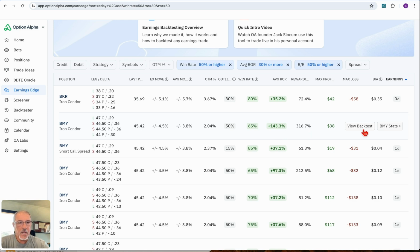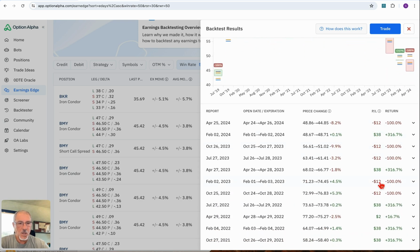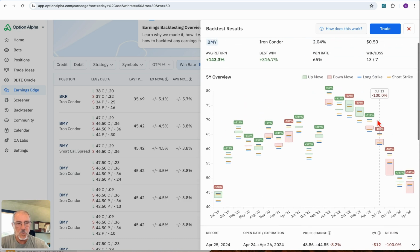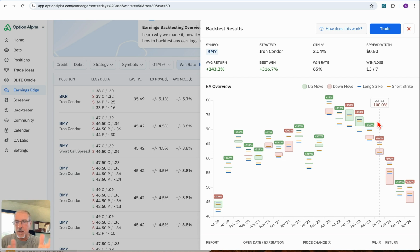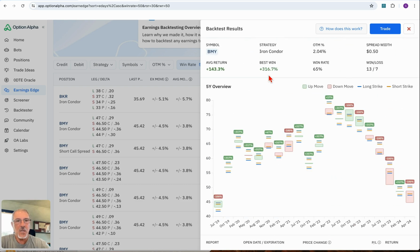So I can come in here, I can click on View Backtest, and it actually shows me historically what this would have backtested out to over all of the recent earnings announcements. This is for the past 5 years. And here are the results that would have come out of that any time that we had done a similar trade to this, based on where it's trading and putting on our condor, X delta on either side, with the puts on one side, of course, calls on the other side. So this has a win-loss of 13 wins, 7 losses, 65% win rate. Best win was 316%. So I can see all of those details around this trade.